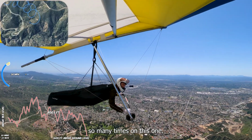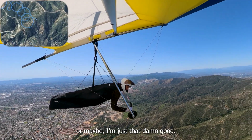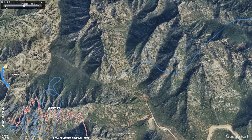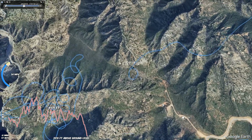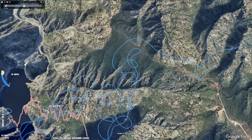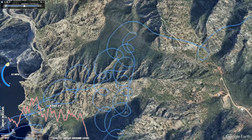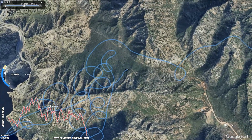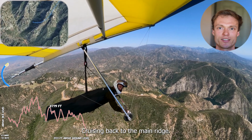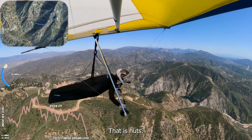I have been blessed so many times on this flight. Or maybe I'm just that damn good. So I just get this beautiful climb back up to 4,500 plus feet. And at this point, I just feel so thankful. I can't believe it. I know it's a great day for lift, but I do really feel like I'm coming along and figuring out what I'm doing. And so I get that climb, and then I'm just like, oh, I can get back to this main ridge. That is awesome. I can't believe I got that save. That is nuts.